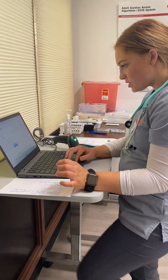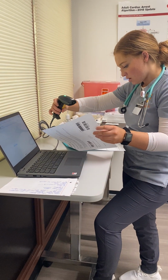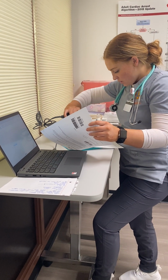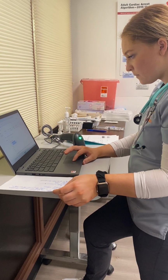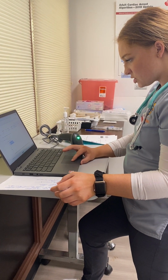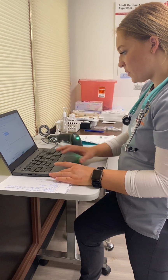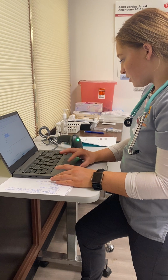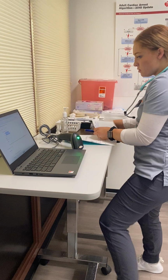Oh, it's going to make me rescan that barcode. Okay, so again, I'm just checking the medication to make sure that it's correct. And then again, just checking my 5 rights, making sure it's the right reason, dose, route, and time. And then just checking my medication again.